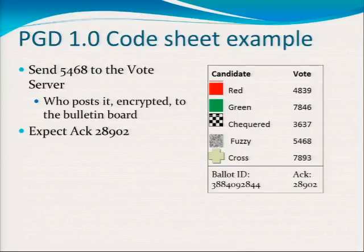But now still voting again is very simple. You enter the code for your chosen candidate and you wait until you get the acknowledgement. So here's what the code sheet would look like. The only difference as far as the voter is concerned is that there's only one acknowledgement code for each candidate. But there's a lot going on the bulletin board that some voters can bother to check if they want to, but not everybody has to. So the way it works is you send your code in the clear to the server. The server encrypts it and posts it on the bulletin board. And then you wait to get the right acknowledgement back that matches your code sheet.